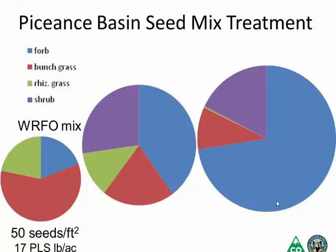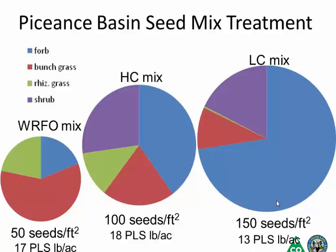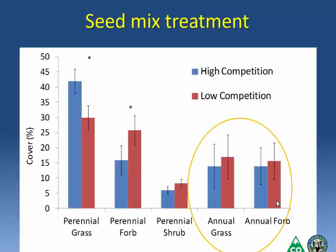And we're looking at different kinds of seed mixes. The seed mix on the left is your standard seed mix from the White River Field Office. The other mixes are a high competition-oriented mix and a low competition-oriented mix. It's really high in forbs, which is the blue in the pie. You can also see the size of the charts indicates the number of seeds per square foot. What stands out to me is that these high forb mixes are really able to outcompete annual grasses and annual weeds in pretty amazing ways.